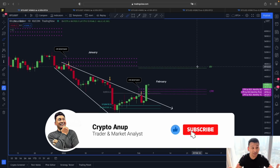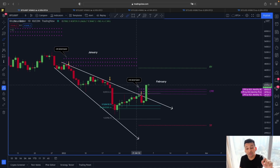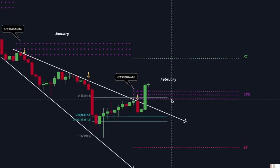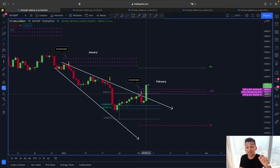Now starting this year in a daily time frame, we can see the price of Bitcoin has broken all the resistance that we talked about in my yesterday's video. We were well aware of the upper lying area of this descending broadening wedge and also the CPL line, which was around 40 to 41,000, was going to act as a resistance. But now since the price is hovering around 41,500, 41,600, what does this actually mean?